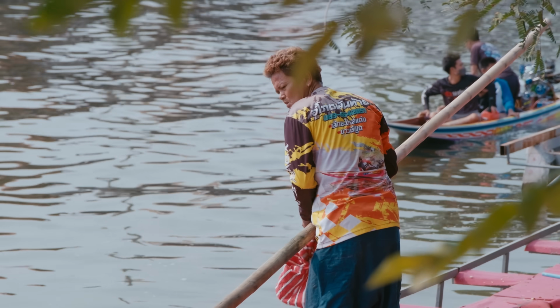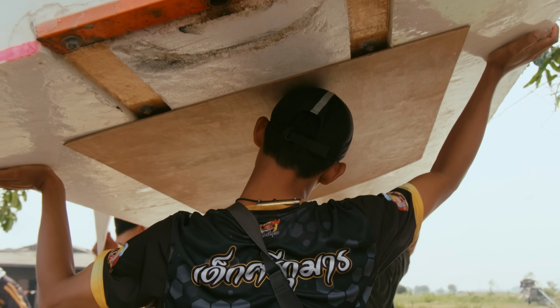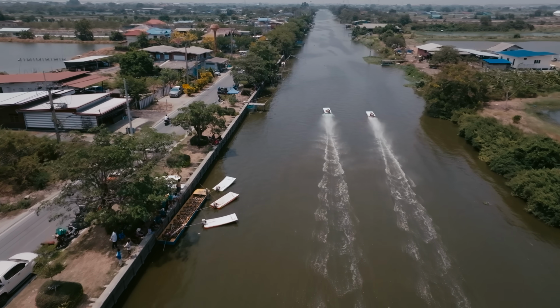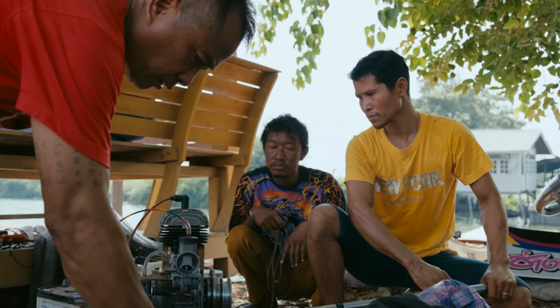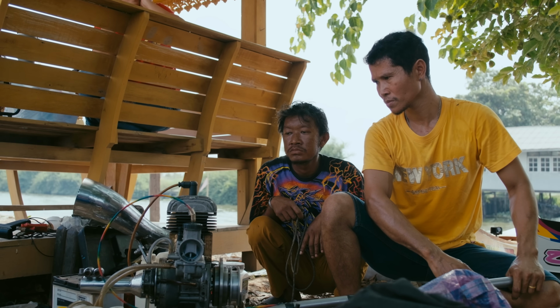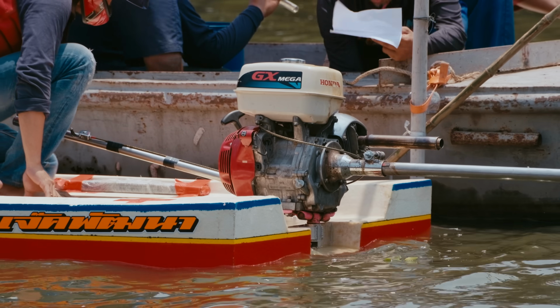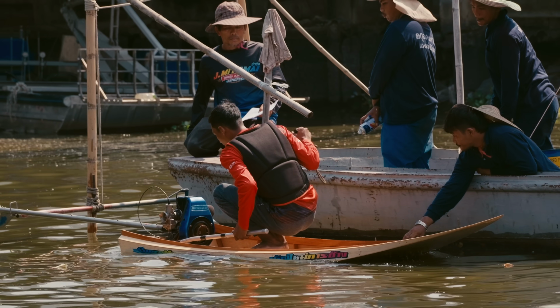Teams sporting matching shirts huddle around boats that look deceptively simple, but they're all capable of speeds that leave my camera drone completely in the dust. That little engine behind me is loud. These things might look small, but they pack a punch. And especially when you strap it to a tiny little foam board, or essentially a balsa wood boat, and you put a 30-kilo dude on top of it. Yeah, these things fly.